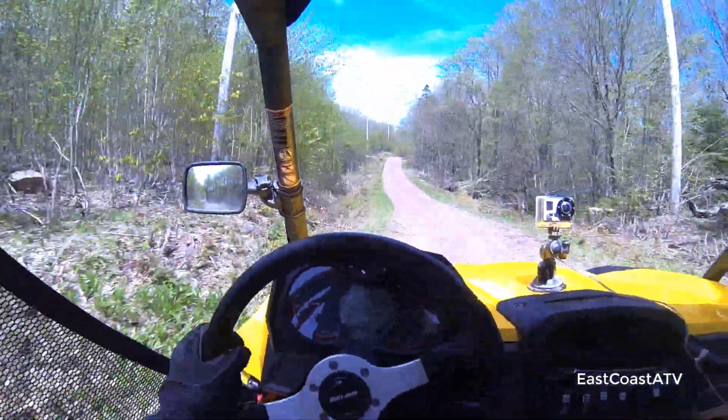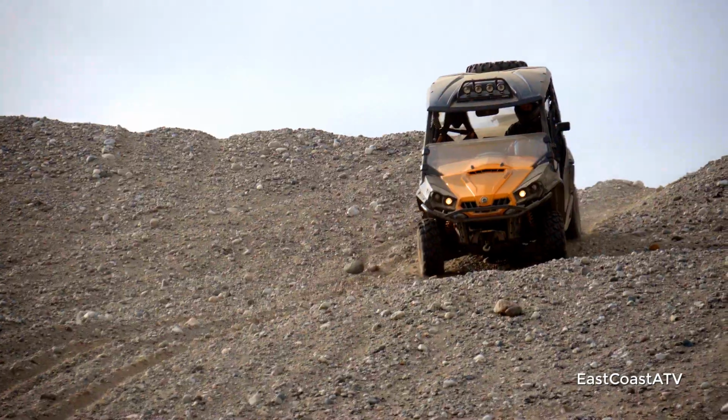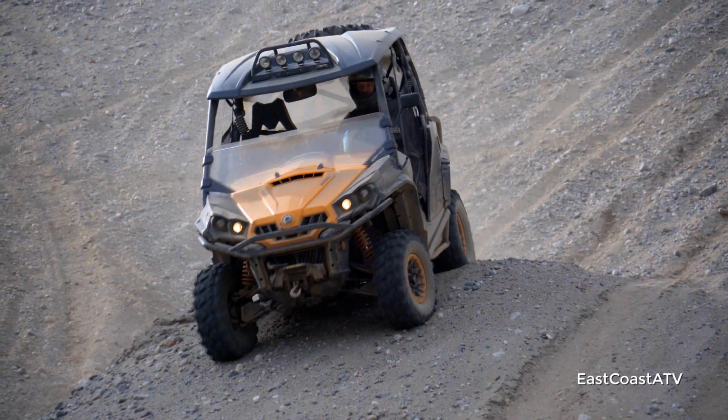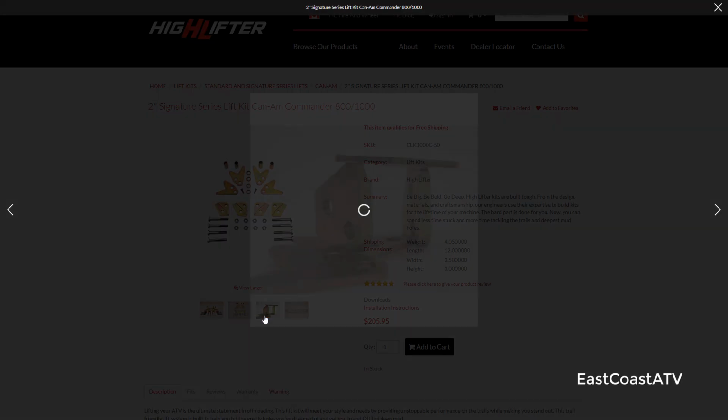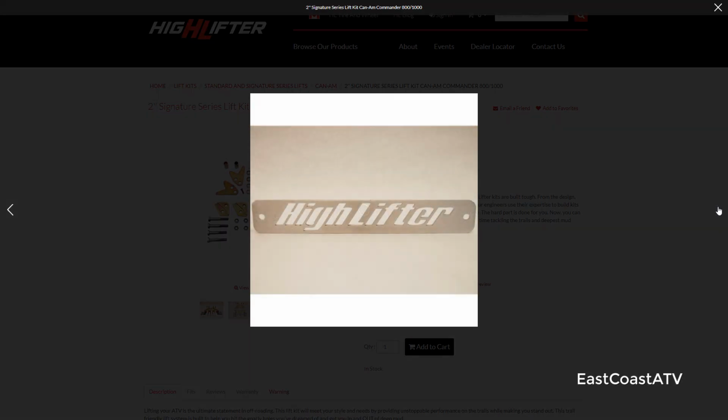One of the first things I noticed was how smooth the power delivery was, and the engine braking worked wonders on very steep hills and declines. I put a High Lifter 2-inch lift kit on it because it only came with 11 inches of ground clearance from the factory, but I'll talk more about that later.